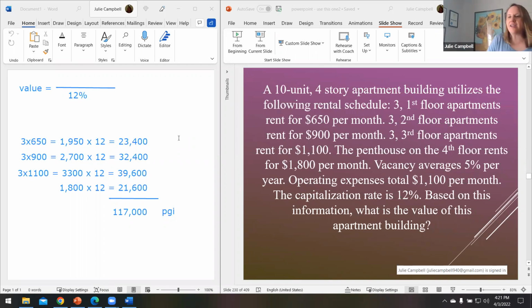From our PGI, we deduct vacancy. The problem tells me I have 5%. So if you take your 117,000 times 5%, you're going to get a vacancy of $850. That's your vacancy. When I deduct that from my PGI, I get an EGI of $111,150. The potential is 117, the reality is $111,150 because I do have some vacancy.